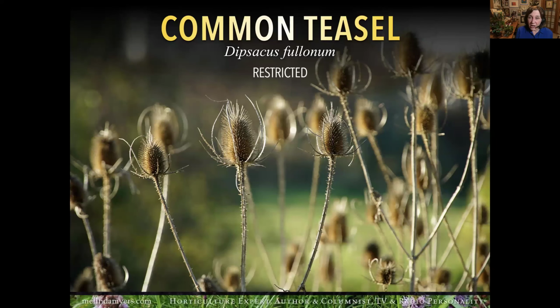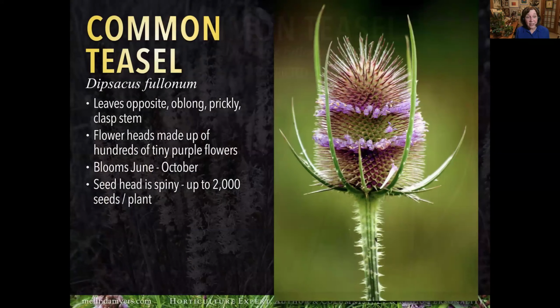Just a quick note on common teasel. I'll tell you, boy, I see this along the roadway, the freeways near where I live. It's often picked and used for arrangements. Don't do that because it can release seeds into your landscape as well as natural areas. You may be amazed to see that one plant can release up to 2,000 seeds each year. Isn't that scary? No wonder it's taking over.